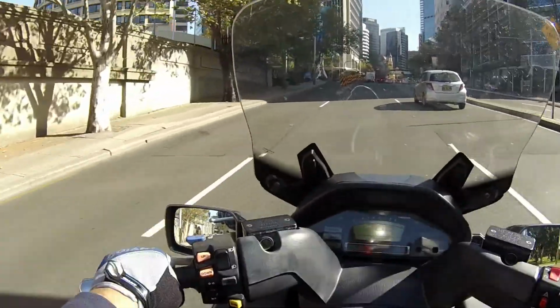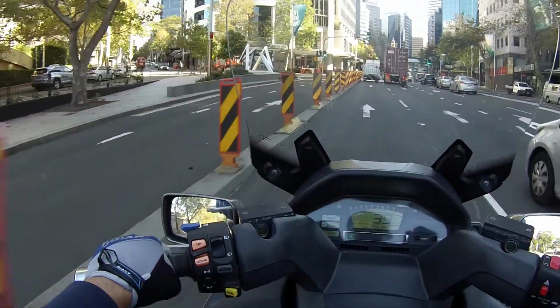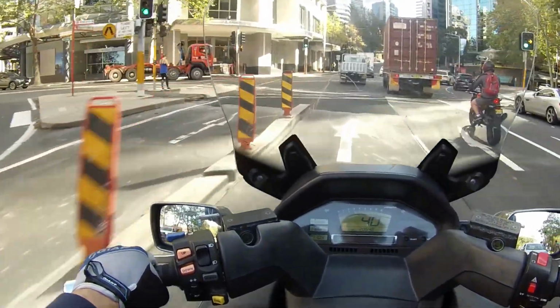I wouldn't say one is better than the other. I just think that they both cancel each other out. I would just say that both are good bikes. There's nothing in it. There really isn't.